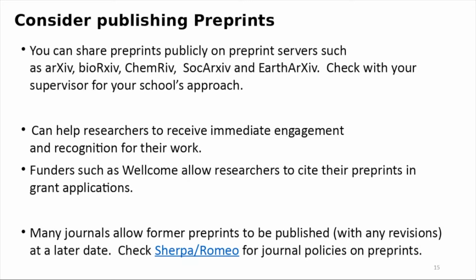So it's really good to check your supervisor's approach. What's really useful about preprints is they can help researchers to receive immediate engagement and recognition for their work, so you don't have any delay in publishing. You can get it immediately out there. And funders such as the Wellcome Trust allow researchers to cite their preprints in their grant applications. So they're really a publication in their own right.